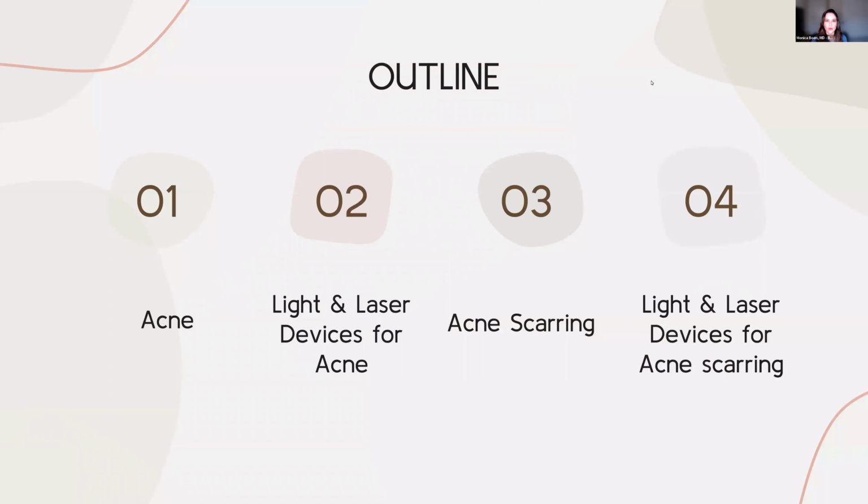So first we'll go over what is acne. We'll go over light and laser devices for acne. Then we'll talk about acne scarring and then light and laser devices for acne scarring.